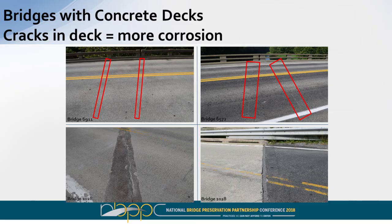Naturally, bridges with concrete decks, where there were cracks in the deck, had more corrosion down on the steel. And these bridges are located in areas of Virginia where they use quite a bit of de-icing salts, out in western Virginia in the mountains, and they get exposed to quite a bit of airborne contaminants and whatnot. They were in rural areas, they were in urban areas. It was a pretty wide variety of environments that these structures were in.